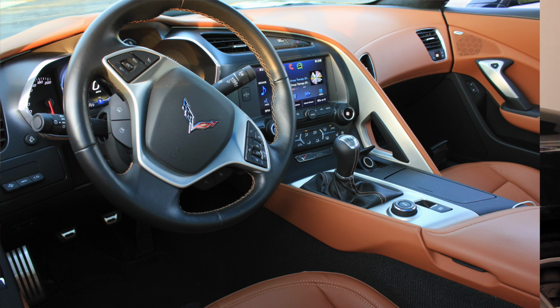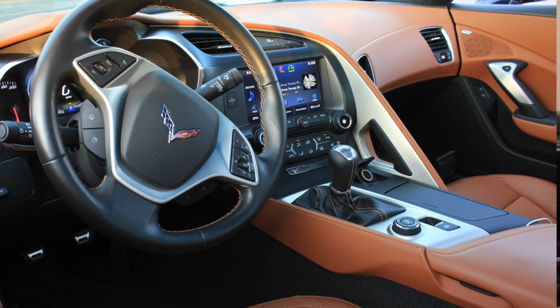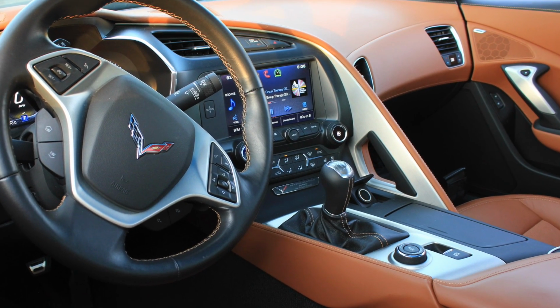They even did away with the parking brake. They redesigned it so that it's all electronic now, which some people like, some people don't. I don't really mind it until something goes wrong, obviously. One of the big selling points for me on this car was the Kalahari colored interior. I really like the look of that against the dark blue paint, so that was one of the big selling points for me.